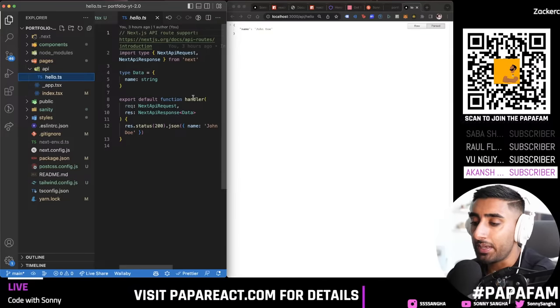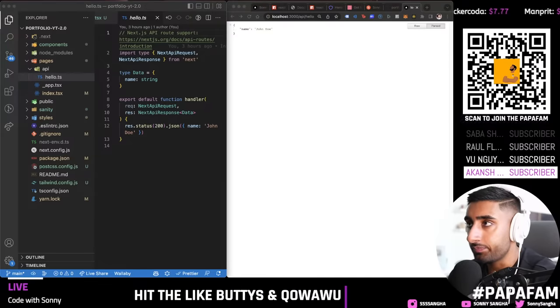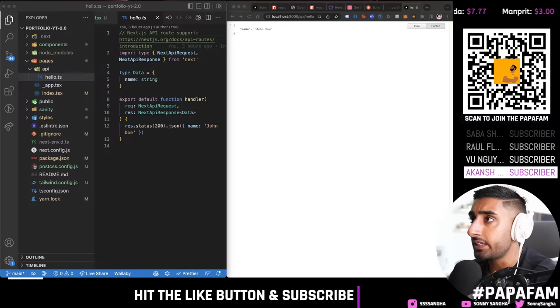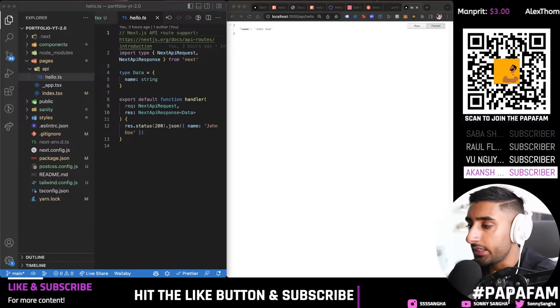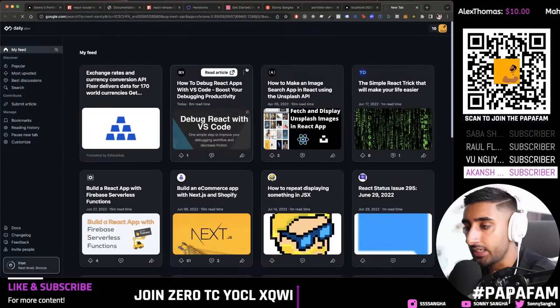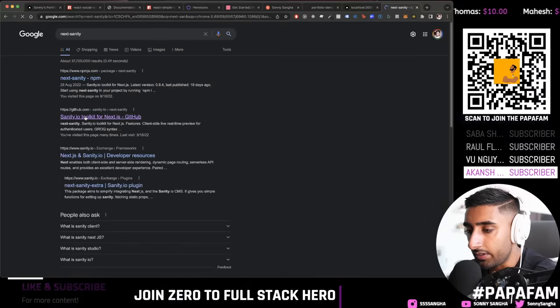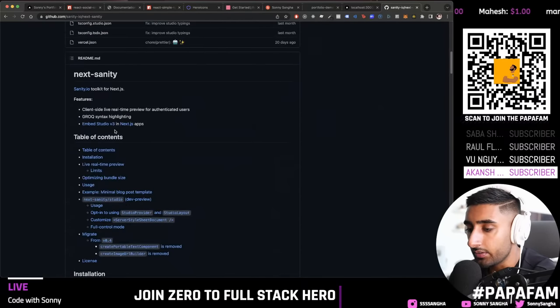Inside of API now, I'm going to create a bunch of different endpoints, and these are all going to have the responsibility of connecting to my Sanity backend and then pulling in the information as needed. So first things first, we need to connect to Sanity. I'm going to use a library called next-sanity. This is the Sanity toolkit for Next.js, and I'm going to show you how we do that right now.